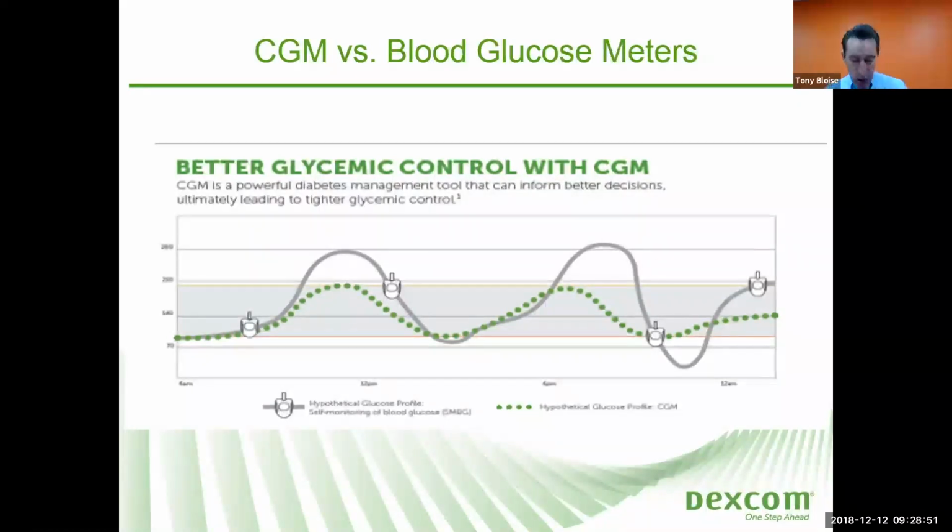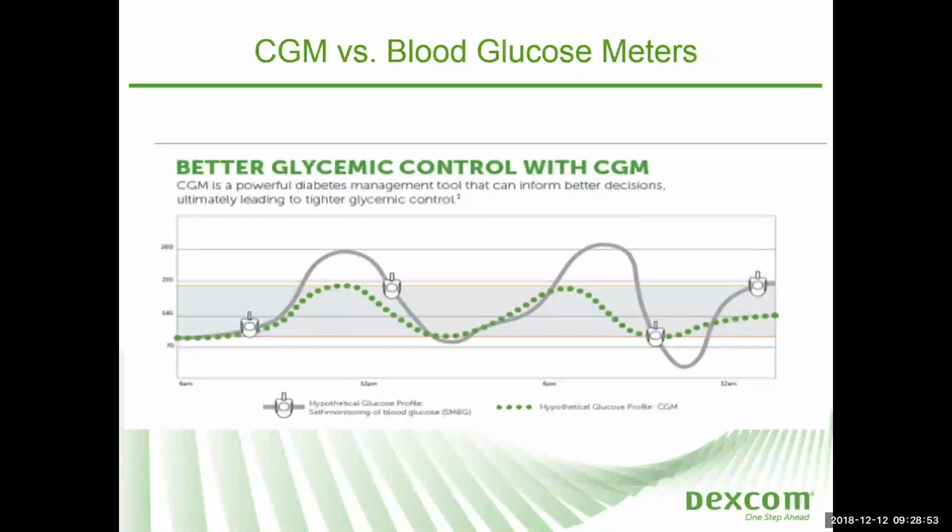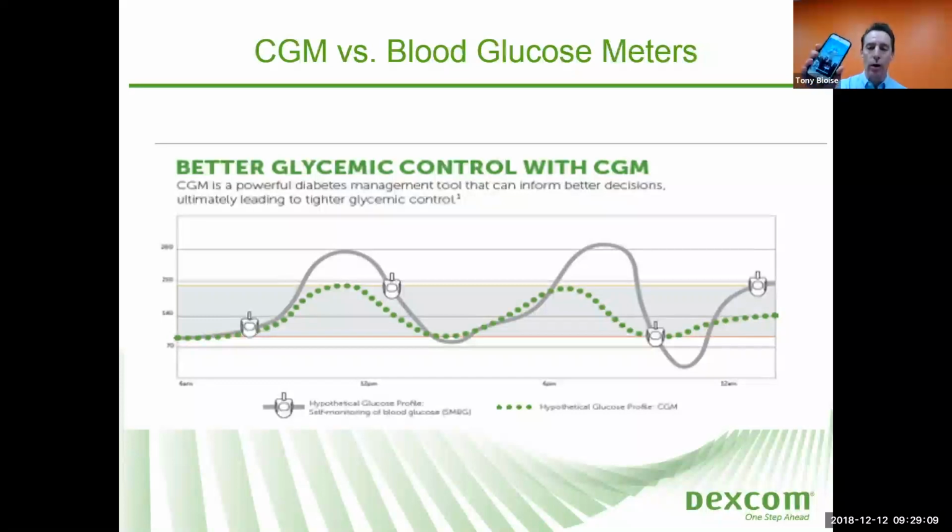And so they put on the sensor, and then they snap in a transmitter. And so what happens is their glucose level goes up that sensor wire into the transmitter. The transmitter wirelessly transmits that data to a display device, which can be a receiver or your smartphone. And on that display device, you have a trend graph that you can see what your glucose level is.